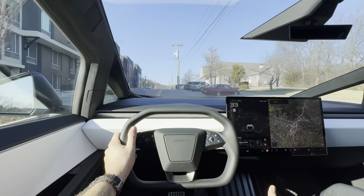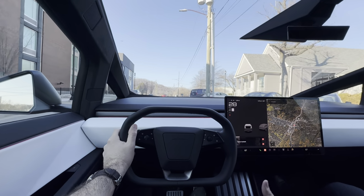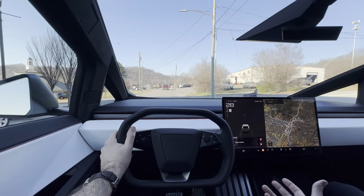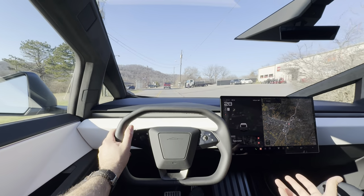We're going to take it to a charger, so I'm going to take it to the most popular charger in Middle Tennessee, or one of the most popular ones, and that's by Target. Mostly because I'm just curious to see how many other people's reactions we're going to get.